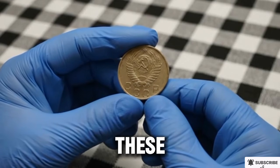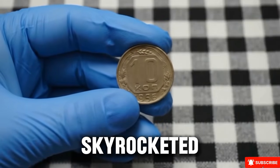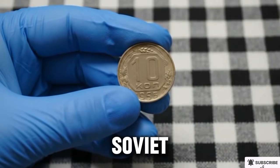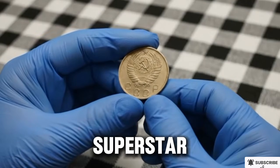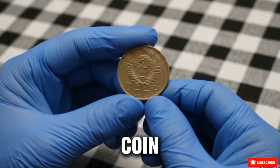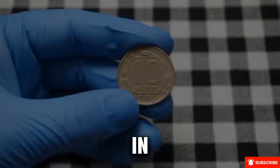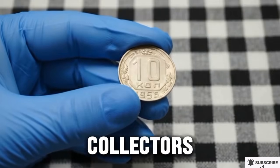Over the decades, these coins have quietly appreciated, but in recent years, interest has skyrocketed. A surge in global coin collecting, coupled with renewed attention to Soviet-era artifacts, has turned what was once an overlooked coin into a superstar of collector auctions. Rare coin auctions now frequently list the 10 kopek 1956, sometimes in sealed envelopes in private, invitation-only events where only a handful of collectors can bid.